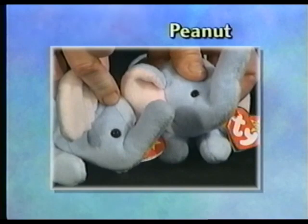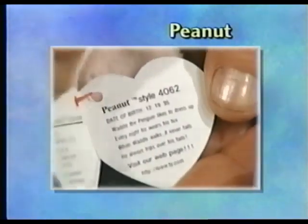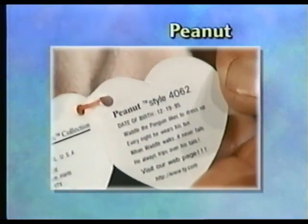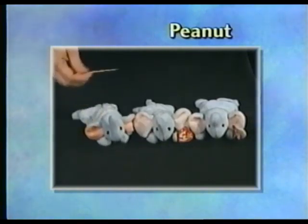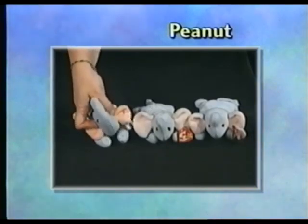He has larger eyes. His swing tag is bad. It has the wide foil. It has additionally the wrong palm on his swing tag, and his tush tag is too wide. On this Peanut, other than being slightly darker in color and having the larger eyes, he has peach-colored ears.